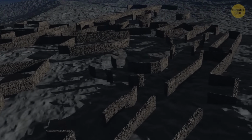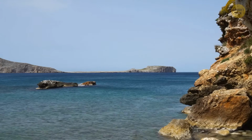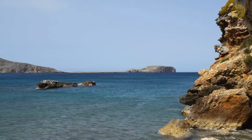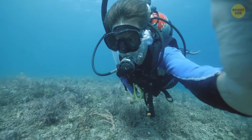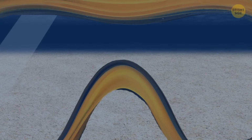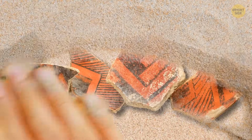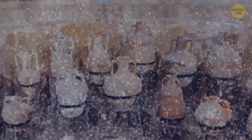Rocks are perfectly aligned into what appears to be the foundation of a building. This is Pavlopetri, an ancient city you've probably heard about for the first time. It was discovered by Nicholas Fleming, a British oceanographer, when he was on vacation in Greece. He had heard rumors about Pavlopetri's existence and indeed found several artifacts on the seafloor. He went back to the area a year later with the team. They found a site filled with pots, storage vessels, and tools.